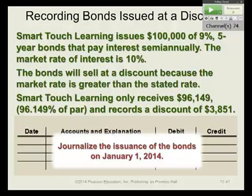They're all the same. 9%, 5 years, pays interest semi-annually. So that interest rate on a semi-annual basis is 4.5%. And one of the last things I said is that you have to be very careful, because if I'm looking for the interest for the first year, it's 2 interest periods. So you have to make sure that you cover 2 interest periods per year. The market rate of interest is 10%.